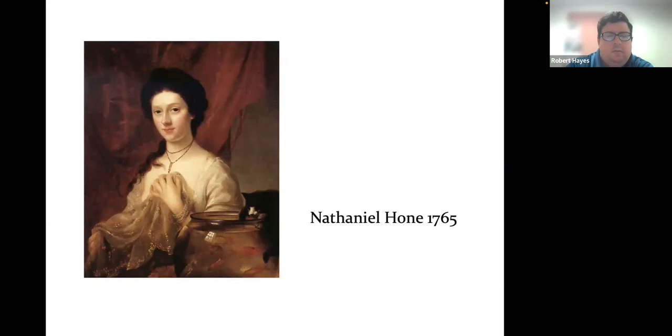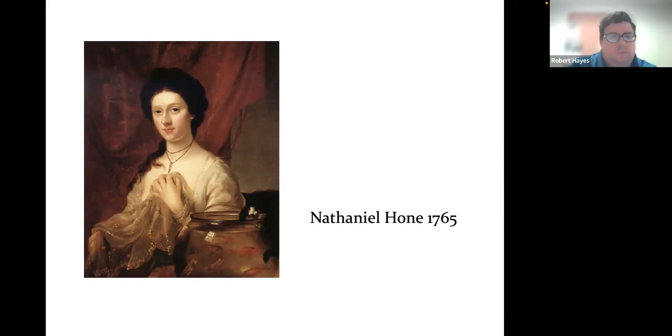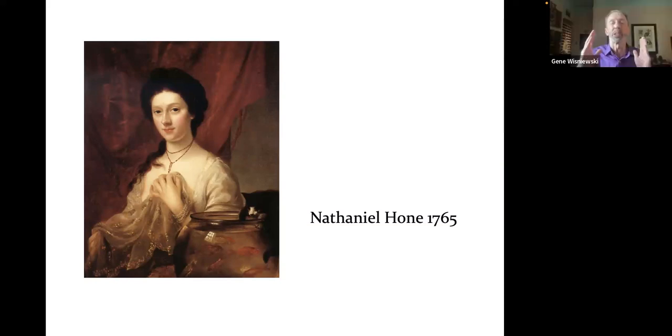I have never seen this particular portrait in person. I believe it's in London somewhere, but it's probably not that big. It's probably standard portrait size, maybe around 24 by 30 or something like that. I don't imagine it's huge. There's kind of a standard in classical portraiture that you want the person to look like they're a comfortable distance away from you, as if you were talking to them. So portraits are usually a little smaller than life size.